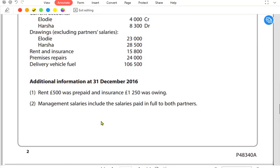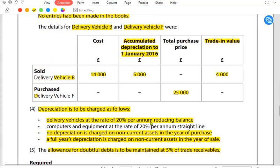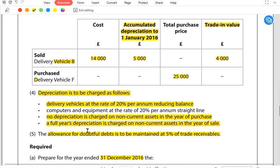method for delivery vehicle. The delivery vehicle depreciation method is 20% reducing balance, but the problem is that we have sold one of the vehicles, and we have bought a new vehicle. And what is the policy for buying and selling? No depreciation in the year of purchase. So the vehicle that we have bought this year, vehicle F, should it be added here? No depreciation should be charged on the new vehicle, but the vehicle that we have sold this year should be charged depreciation as well.